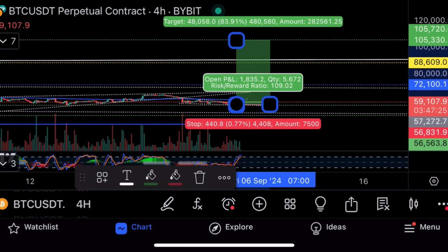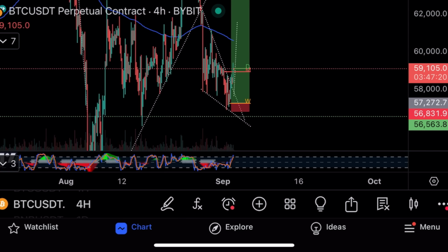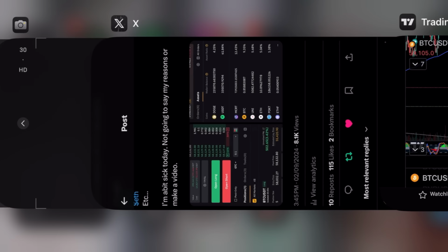10x leverage, $480,000 profits. That's the trade I would take on Bitcoin, which is beautiful. Now I'm going to show you my account.